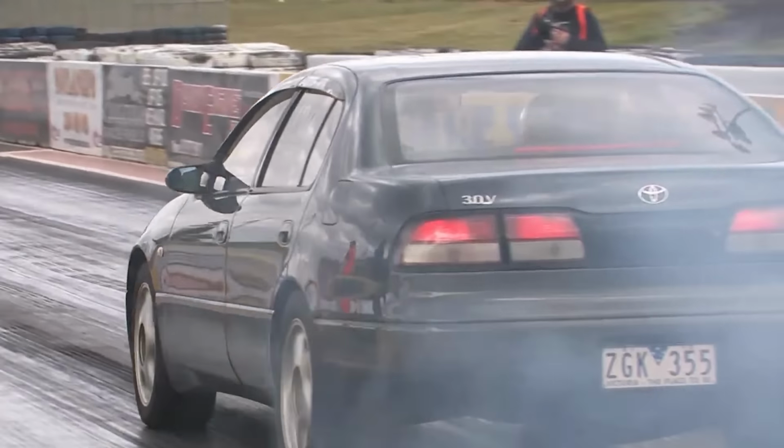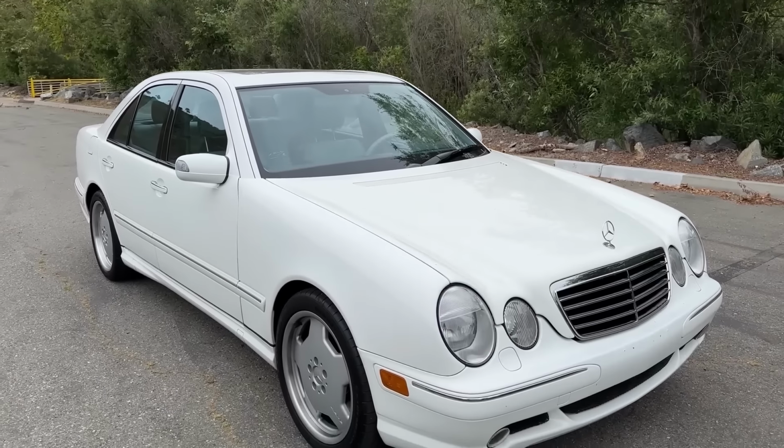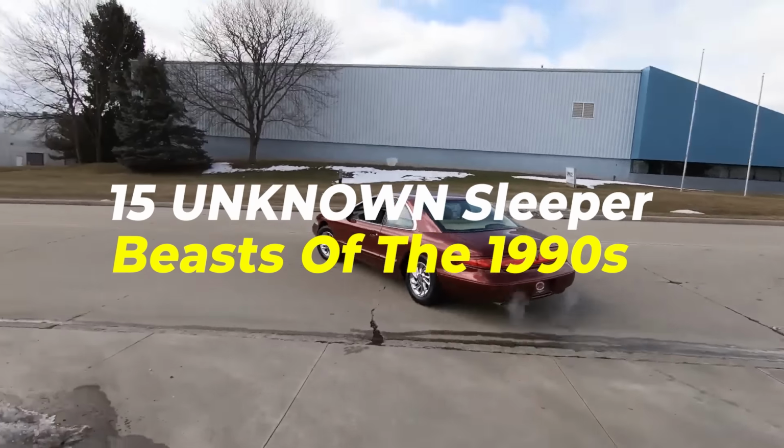beige paint and wire hubcaps. One of these could gap a Camaro at a red light, while looking like it just left a retirement home. These are the 15 unknown sleeper beasts of the 1990s.